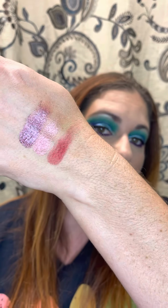Okay, so that was one that I could not live without. And then the second one is my Natasha Denona Love palette. Once again, this came out for Valentine's Day, and it has a lot of those red tones, the pinks, the purples. But guys, I have never gotten more compliments on eyeshadows than when I wear this palette. Here's a couple swatches. It's absolutely beautiful.